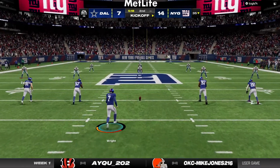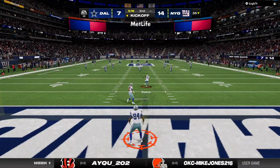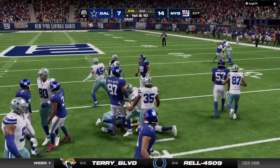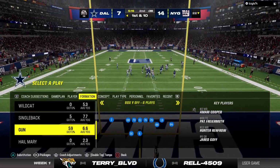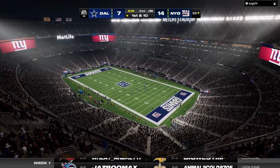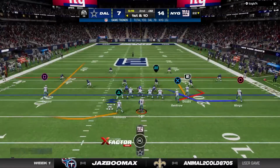Out is the kickoff unit as they run up and send this one away. And here comes a return from the middle of the end zone. And he's up past the 20 to the 22-yard line. At their own 22-yard line, the Dallas offense here is set to begin the drive.